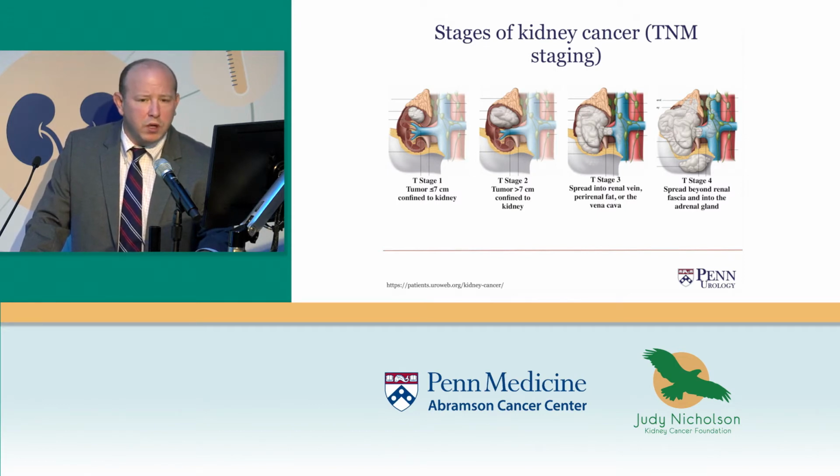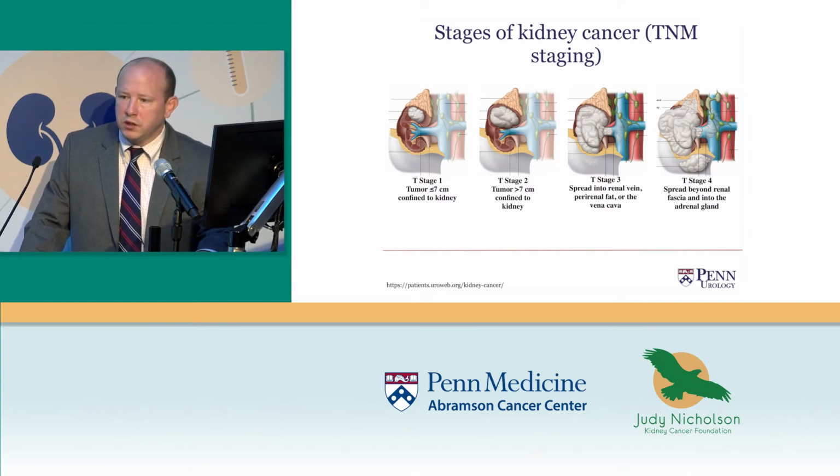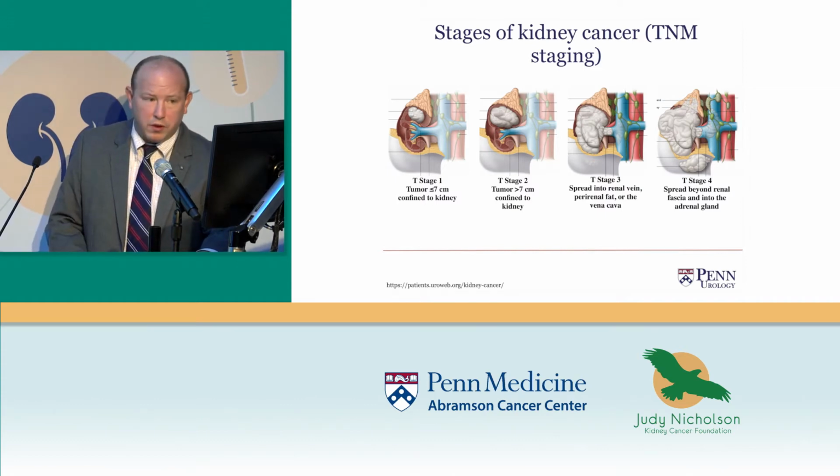And just to point out, T stage is different than global stage. A lot of patients get confused, and appropriately so, because we talk about stage 1, 2, 3, and 4. But when we're talking about T stage, we're really just talking about where this tumor is in relation to the kidney and to structures around the kidney.